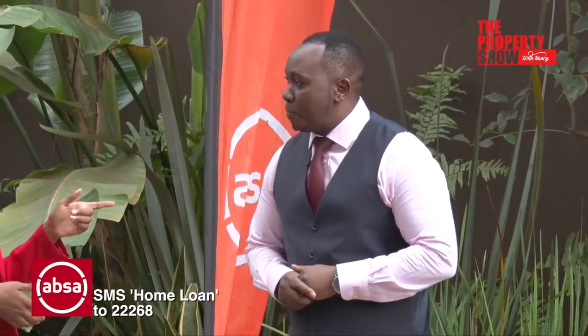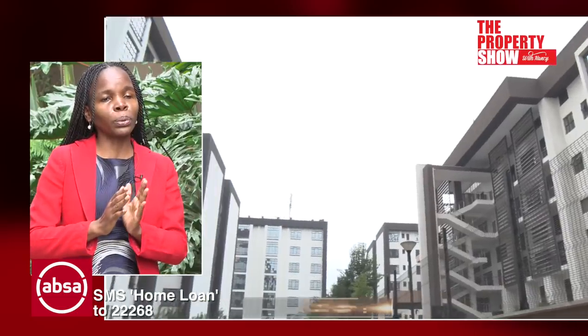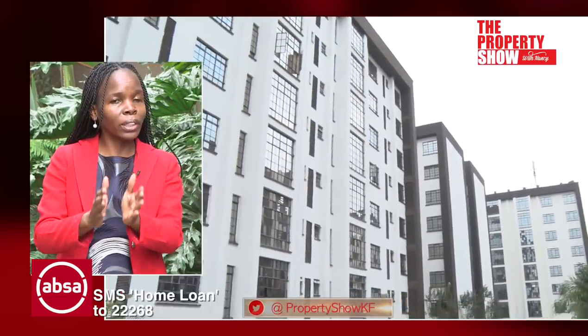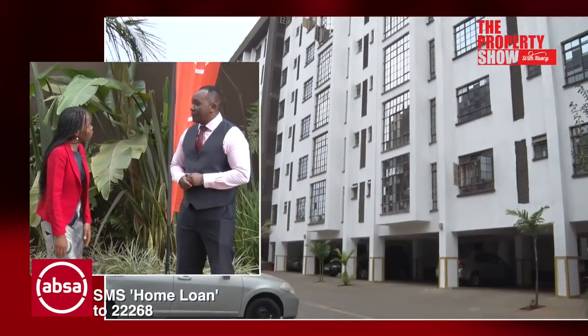ABSA partners with real estate agents and developers so that we are able to give our esteemed customers a wide range of properties across the country. And something else, Martin, it's very critical for ABSA to partner with credible developers. Developers that are known in the market, products that you're sure will be there in the long term. Because you as ABSA wouldn't want to put your money in a project that has problems in a few years to come. And that's where we come in as Freedom Heights.